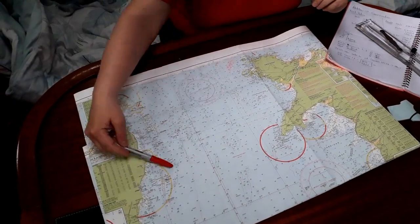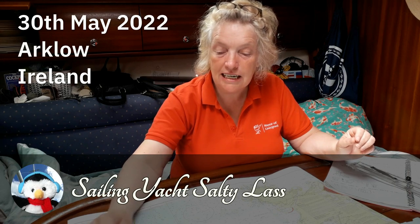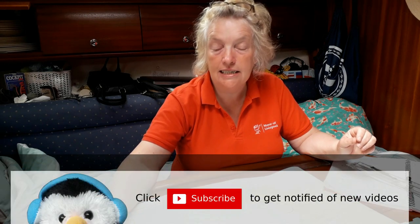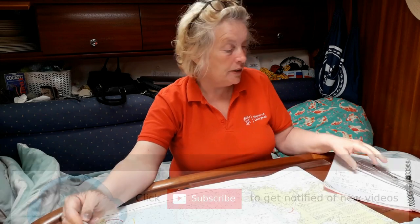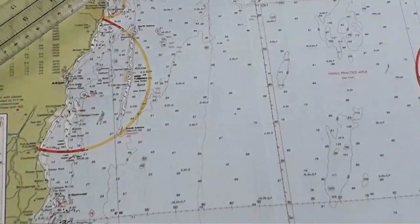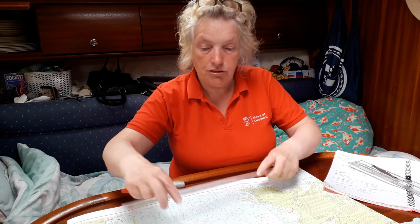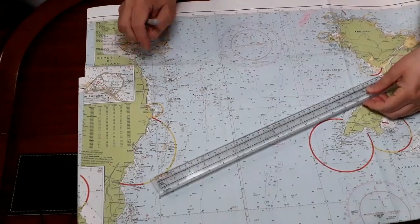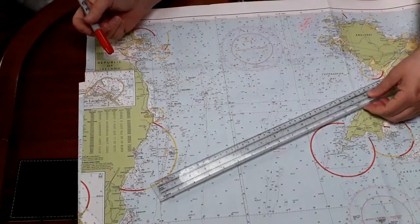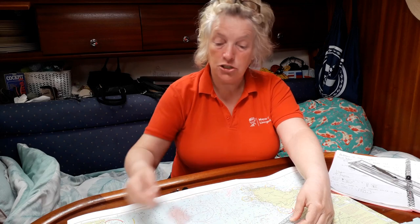Beverly and I are currently in Arklow, and there's this really handy arc just around it, so you can really tell where you are. Now, just outside Arklow is a bank, and we could either go to the south of the bank, which would put our course like that, or we can go north to get round the bank. If we go south, it will add about 2 hours extra to the passage, and you don't get a choice.